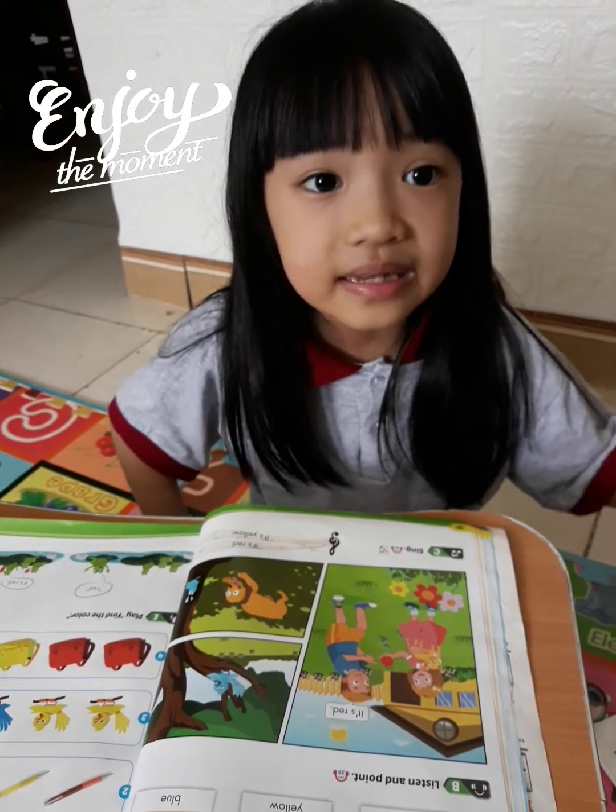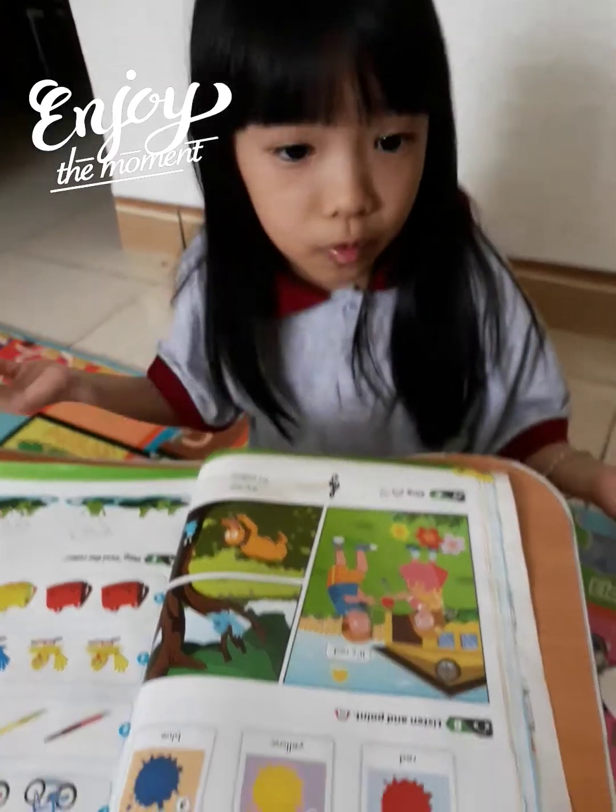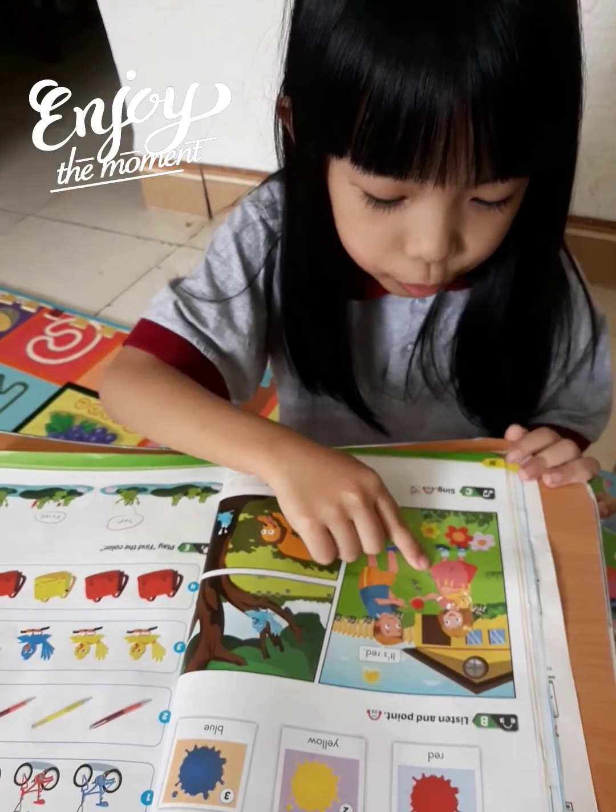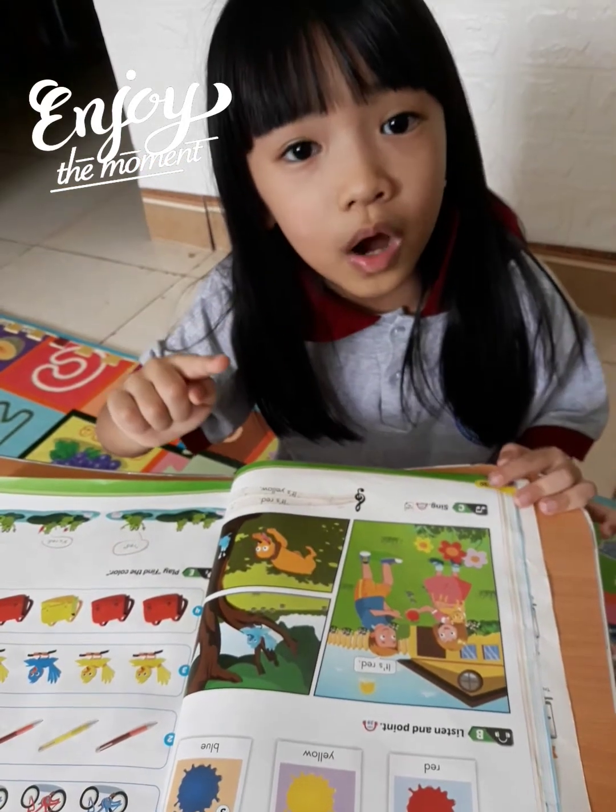But some reds are not very red because it's not too red. But this dress is red because it's squashed by something.